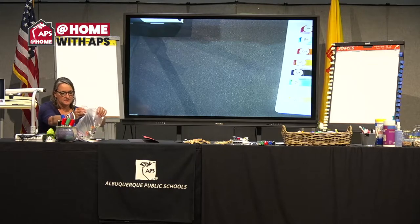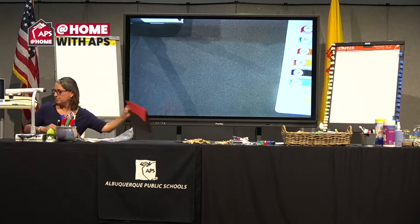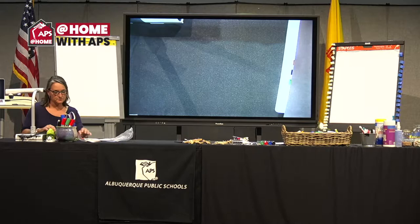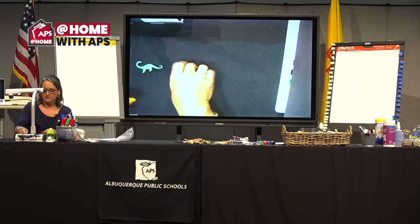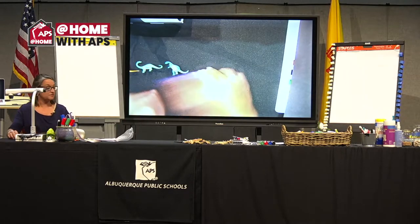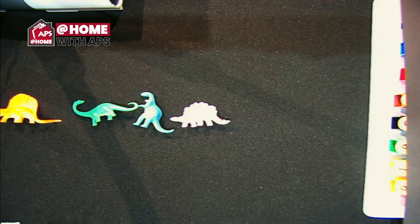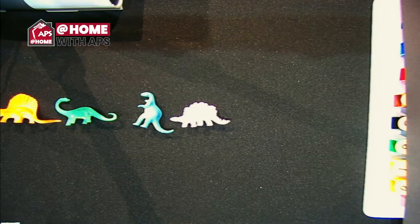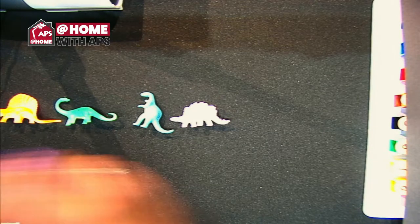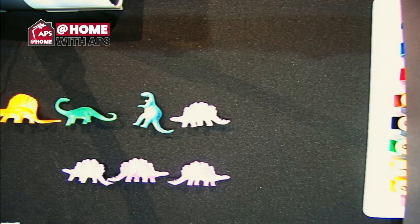Okay. We've got a lot of dinosaurs here. All right. So we are going to pretend that our friend Kim was playing with dinosaurs, and she has, how many do you see here? Oop, that dinosaur is off the screen. She has how many dinosaurs here? We can see 4, right? 1, 2, 3, 4. And what if I added 3 more dinosaurs?